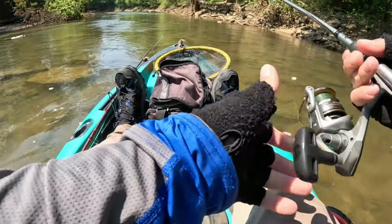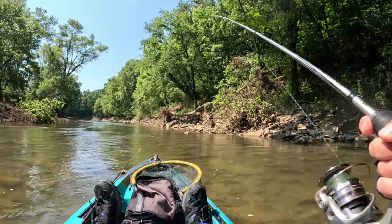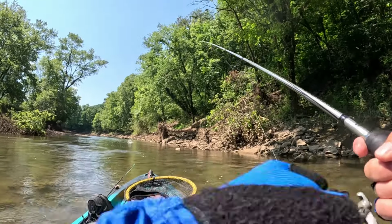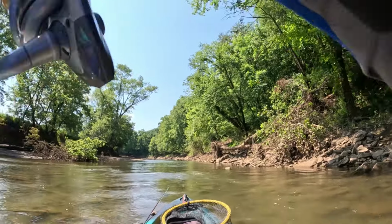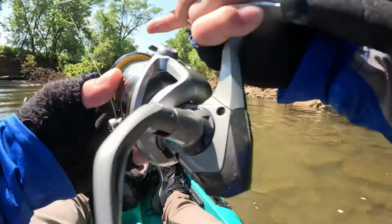Big and ridiculous carp right here, just floundering in the center of the river. You'll see it. It's going right under my boat right now. Whole bunch of red horse. That's a big fish. He didn't get it. That's a huge bass. He hit it like 6 or 7 times.